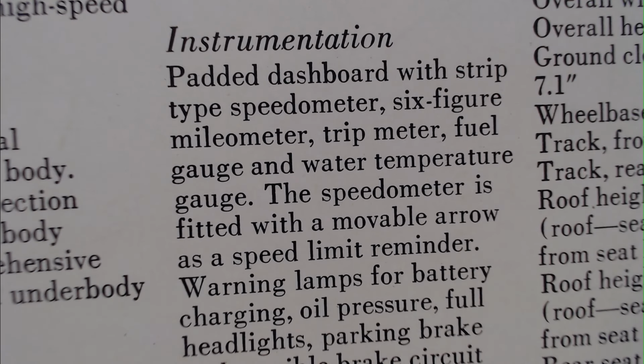Padded dashboard with strip type speedometer, 6-figure mileometer, there you go, 6-figure mileometer at a time when I'd say most cars would struggle to do 100,000 miles, and obviously Volvo is saying, hey, don't worry about it. Always makes you feel a little bit better about the car, I think. Trip meter, fuel gauge and water temperature gauge. The speedometer is fitted with a movable arrow as a speed limit reminder.